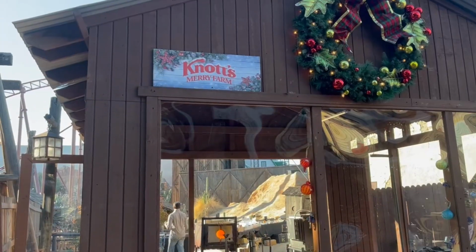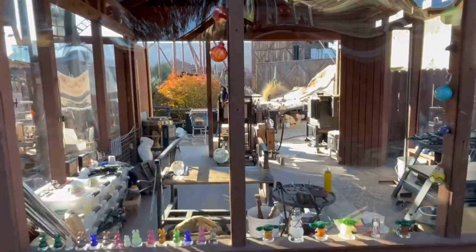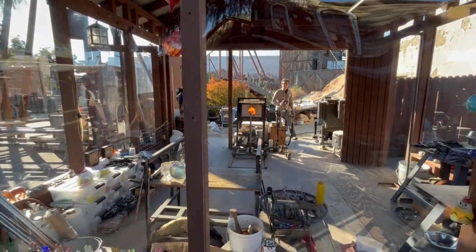All right, guys. Also, make sure that you come down and see the glass blower here at Merry Farm. They actually have a studio here. You can see the kiln, I think that's what it's called. Someone correct me if I'm wrong, but he makes hand-blown glass here.